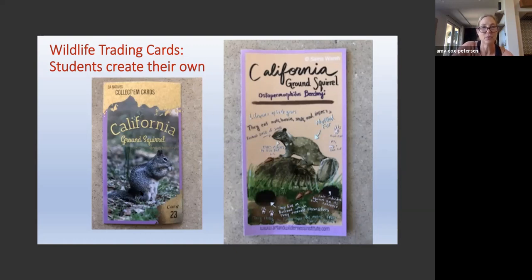And these are things that are native to Southern California, and this is the California ground squirrel. She has all sorts of things, and you would have your students look underground related to the squirrel. You've got tracks here. The lifespan is about 6 years. They eat berries, insects, all sorts of things. But this is a wonderful way to get kids learning about it. And if you're in the classroom, you can actually trade these cards, and that's pretty cool.